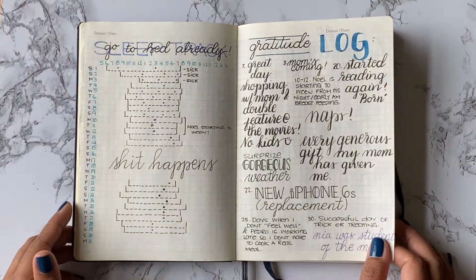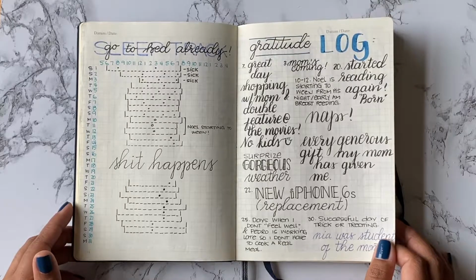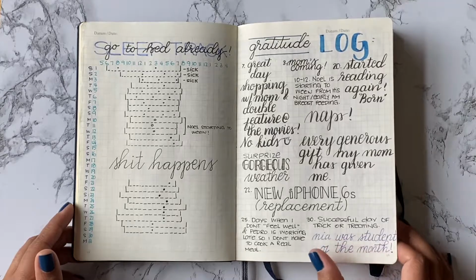And I guess I was doing a different version of a gratitude log here, which had some hand lettering, just one thing a day. I kind of like that. I might have to go back to that. That's nice.